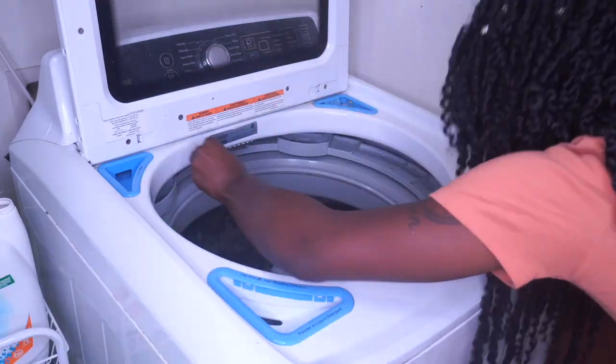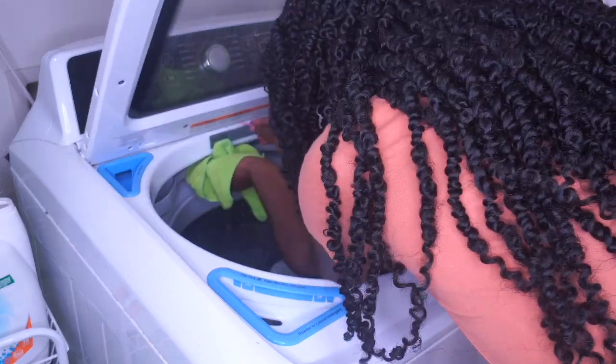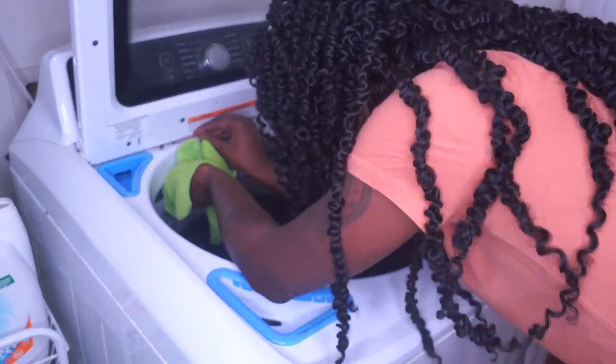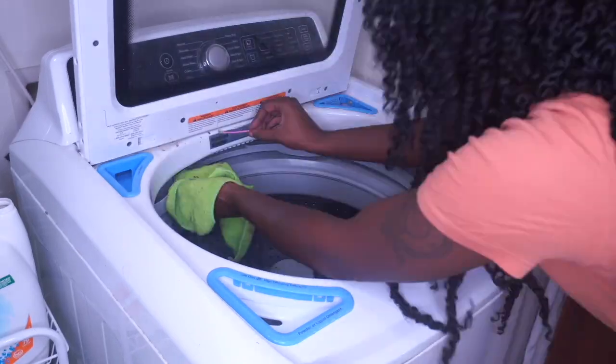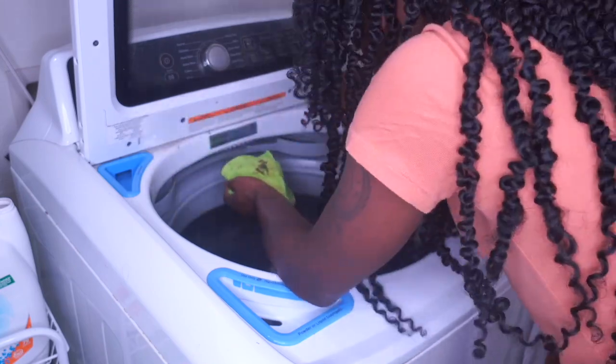It wasn't working. So I had to use the good old fashioned toothpick and cotton swabs, you know what I mean, and the towel. However, I did get it clean, but it would have been a lot easier if I would have been able to use my Bissell Power Shot steamer.